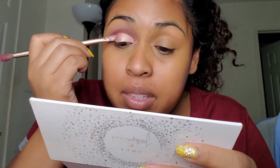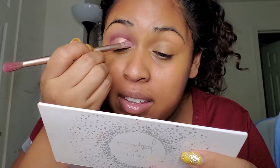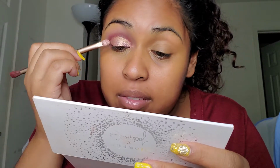I've been playing with these palettes, and I know people use like 50 million eyeshadows to create a look, but it doesn't have to be that deep. You could just use 3. That's what used to intimidate me about makeup, seeing people use 50 different eyeshadows, and I'm like, but why? No reason, just because they want to. Looks good, but 3 eyeshadows look good too.